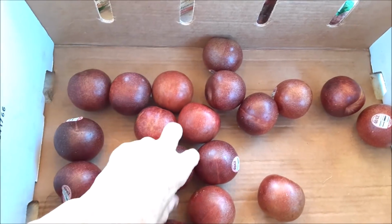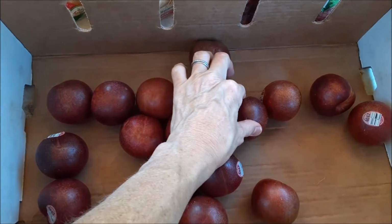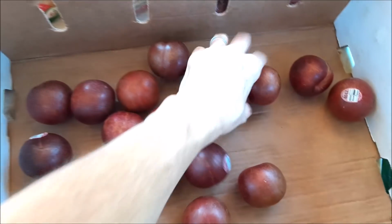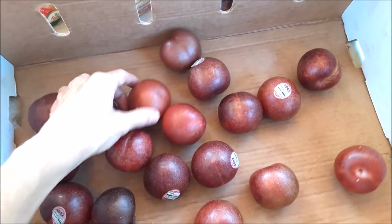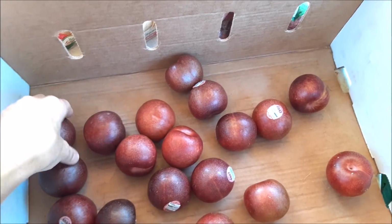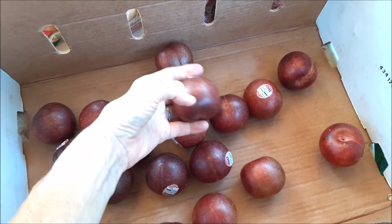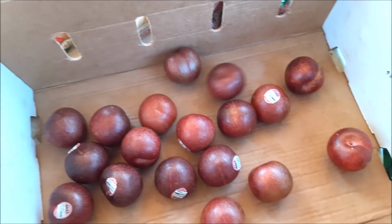We got all these plums, and these are pretty firm, which is good. So we have some time to use them. I've had some mushy plums recently that I've cut up and frozen and added to smoothies, but these seem like they'll be fine for eating because they are not overly ripe.